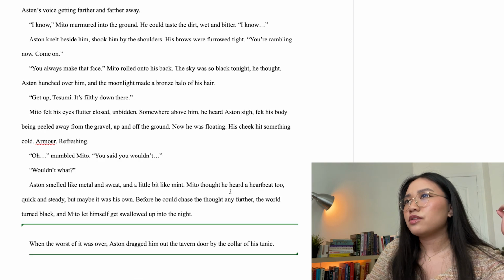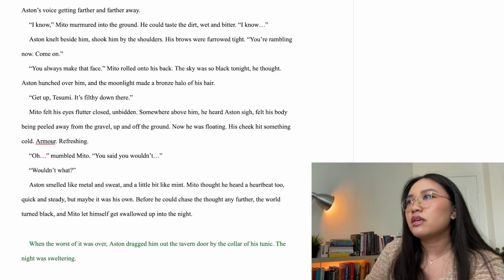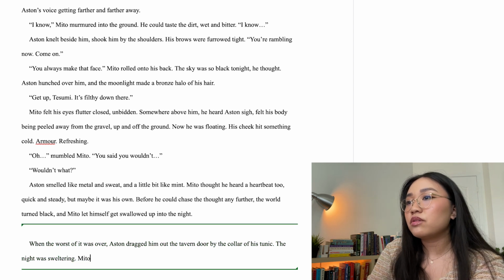The heat sweltered around him. I don't know, this sounds a bit stilted here. I think the imagery is nice, but I think less is more in this situation. Mito's knees wobbled and gave out. I think we can just say Mito's knees buckled.